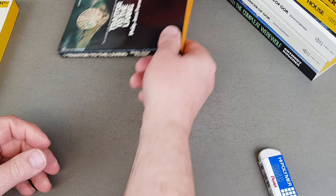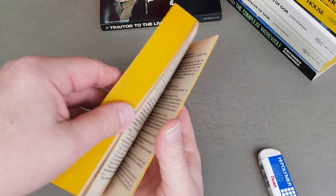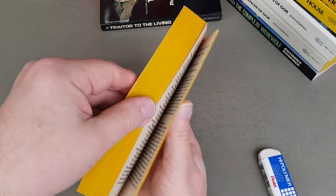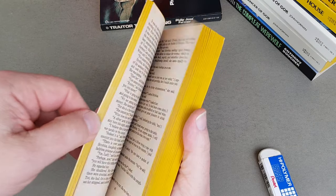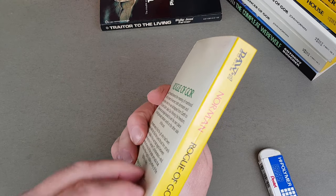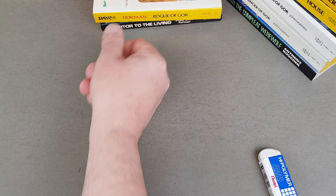That's all right. This is an upgrade, a nice, virtually mint upgrade to the one that I've got. So I picked up some of the gold books. I got them all, but they weren't all mint. And this was a really nice example. So look at that. Pretty gorgeous, isn't it? Pretty gorgeous.